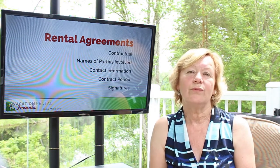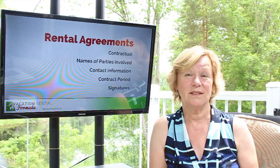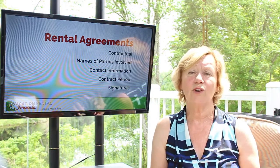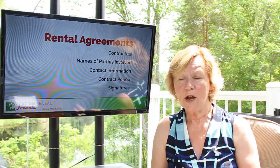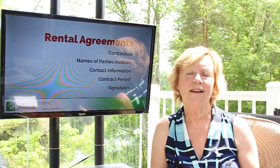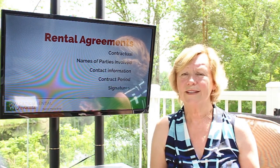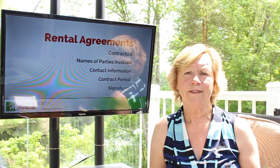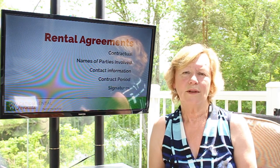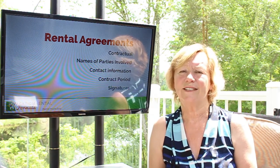So let's kick off with rental agreements. They can be called a number of different things. I use rental agreement because it's something that I've been very used to. It's what we use in our company to make the contract between our property owners and their guests. So it is contractual. It's legally binding. So it's very important that the rental agreement has the names of the parties involved. That's the name of the owner and the name of the lead guest. You want to have contact information in there as well, whether it be an email, phone number, or address, but certainly addresses of each party.